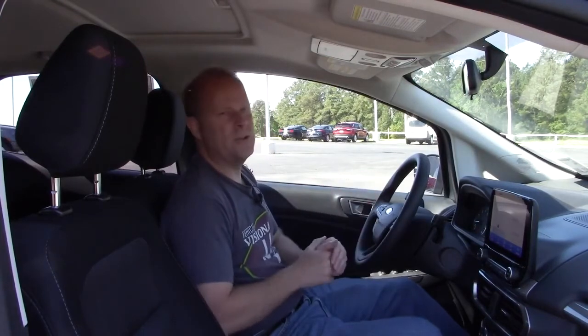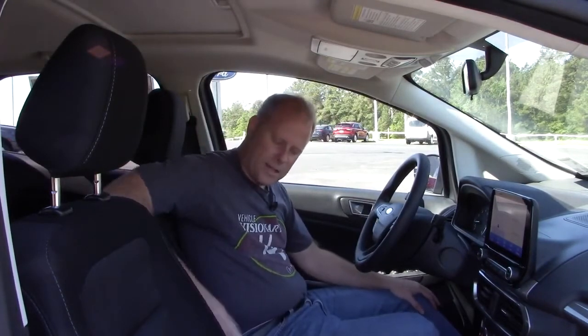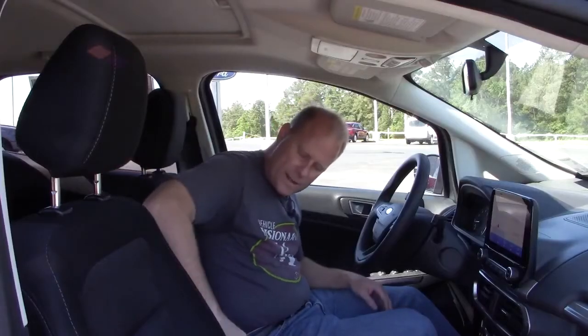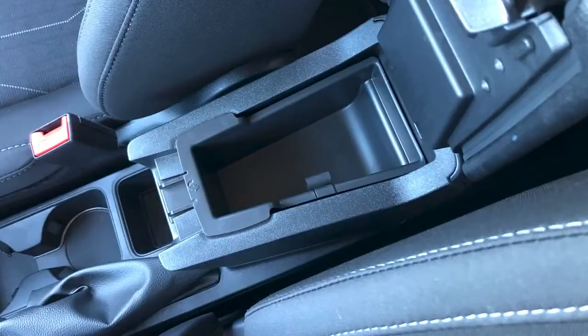You might save a few drops of gas by leaving it on, and some people might just like to. I don't know. The lid for the console actually doubles as an armrest for the driver and passenger here. And if you look inside there, there is a little built-in tray that you can remove, kind of an insert, and maximize your space inside of the console. Once you get used to getting that in and out, it's actually pretty easy.